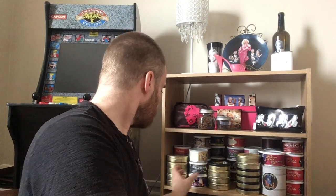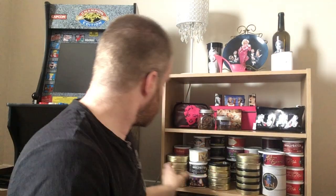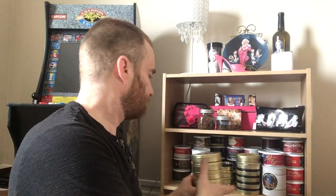Anyway, I thought I would show off some of my tobaccos on here. You can't see the bottom shelf, but I will show you the tobacco that's down there. Anyway, so hope you guys find this fun and interesting. And if you've had any of these tobaccos, let me know in the comments below. So let's start off with this right here.